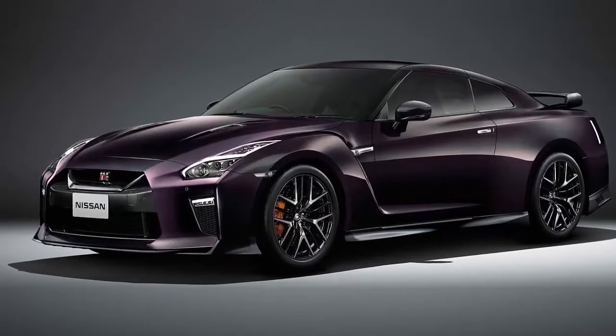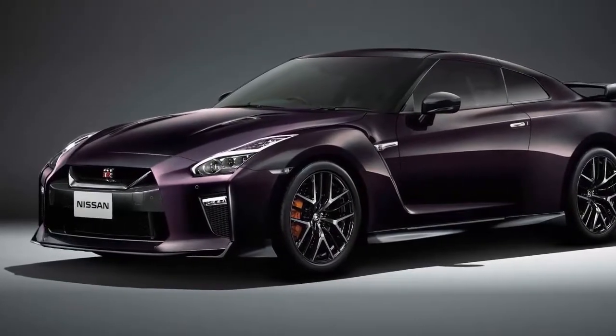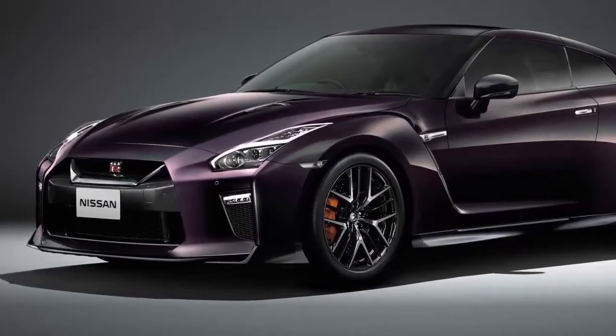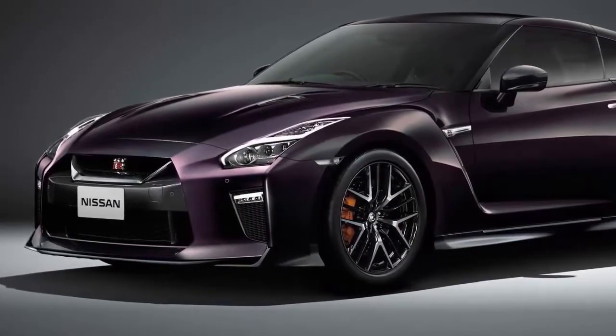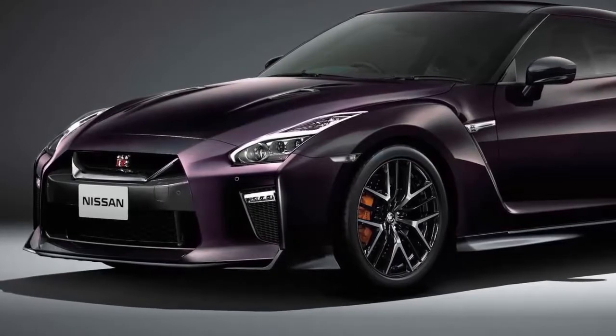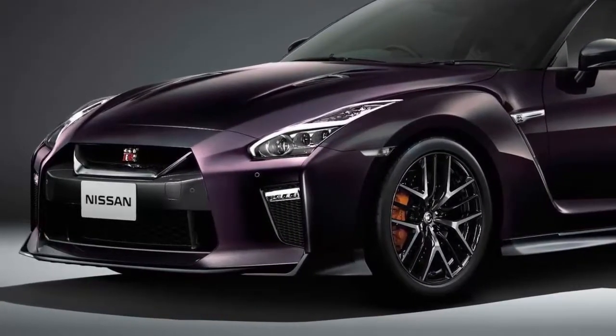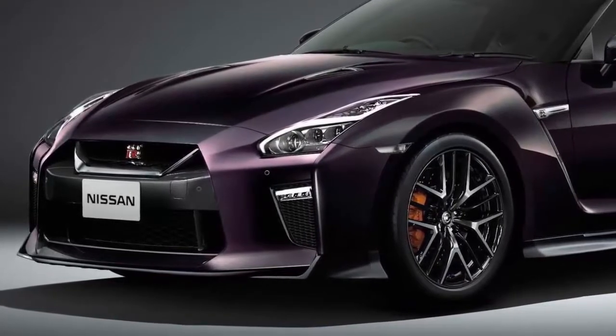The current GT-R 35 has been in production for about 11 years and there's still no sign of a next-generation model. Nissan has mentioned the R36 every now and then, but without even a single spy shot available, it likely means an official reveal is at least a couple of years away.